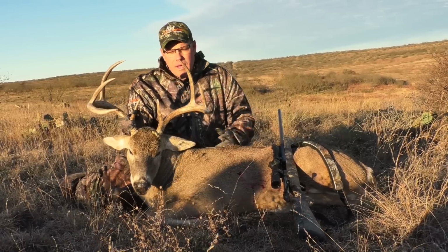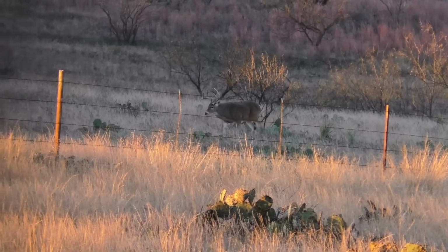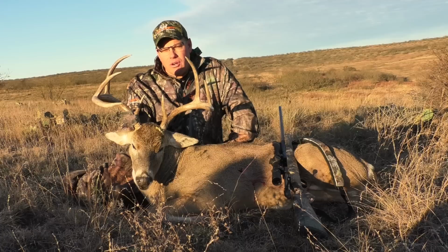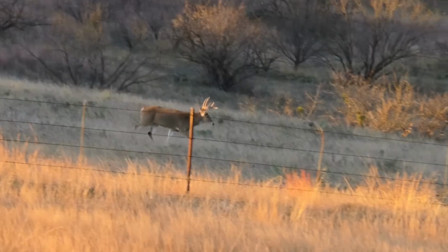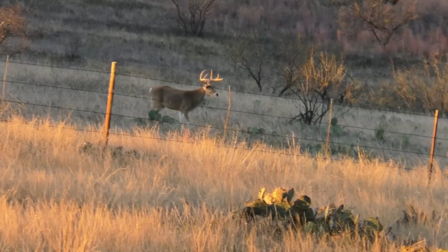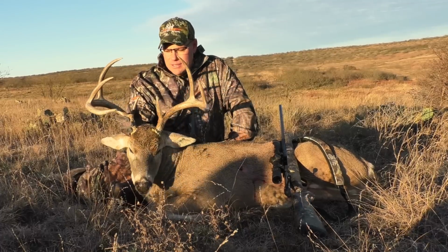And he was on a doe, came up out of a draw, got in front of some of these cactus up here, and then he turned around and kind of was heading out of here and started running. Fortunately, he stopped and gave us a great opportunity. It just doesn't get much better than Texas.